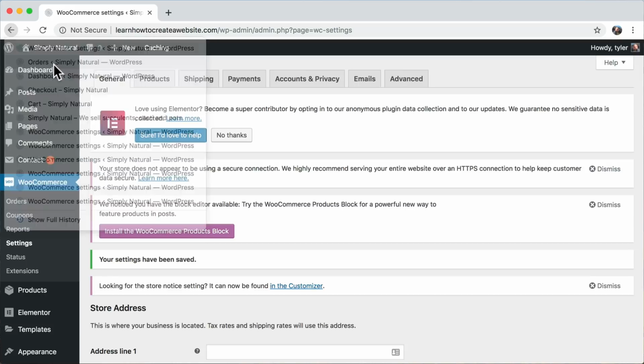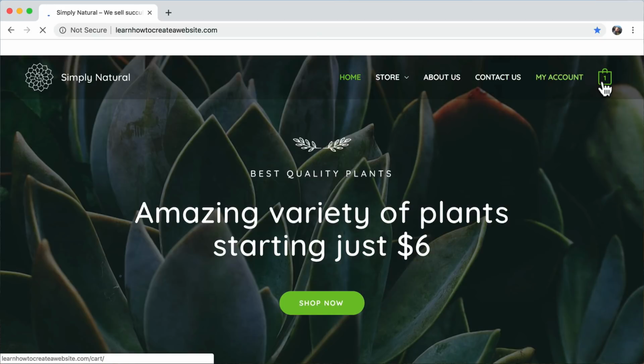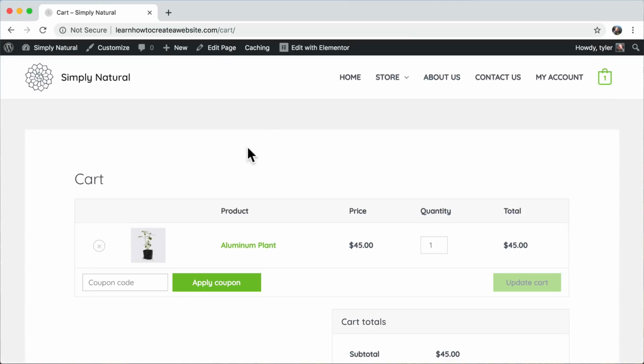So let's look at this. Make sure it really is in United States dollars. There it is. So we have it right there. United States dollars. Cool.